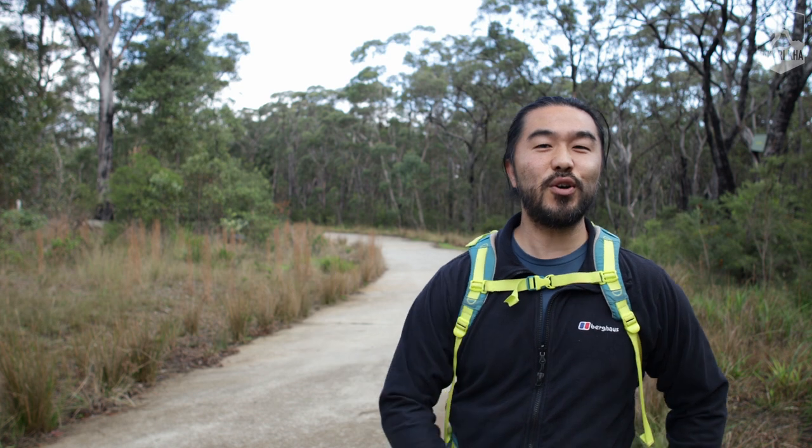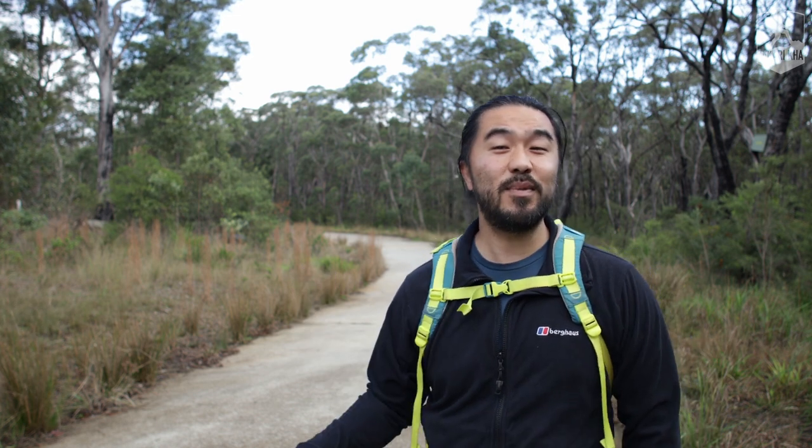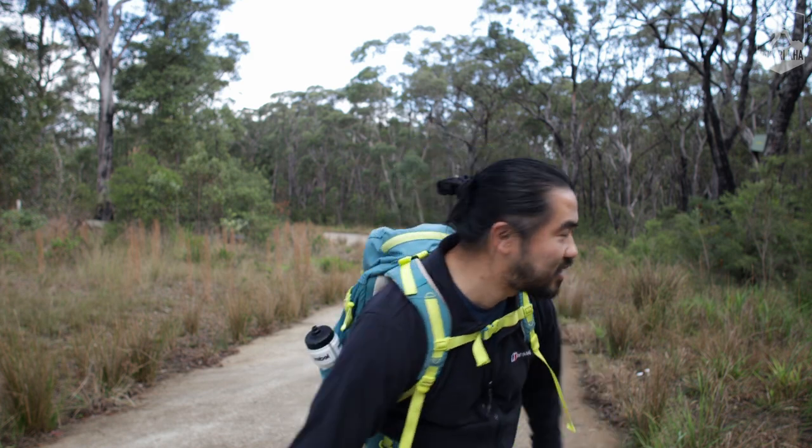We're doing the Groto via the Springwood Ridge Trail. Never been here before, so we're gonna go check it out together. As always, pack those bags, fill those water bottles, lace up those boots, let's get going.